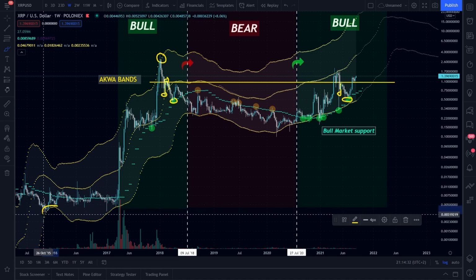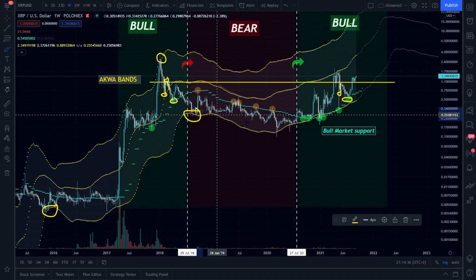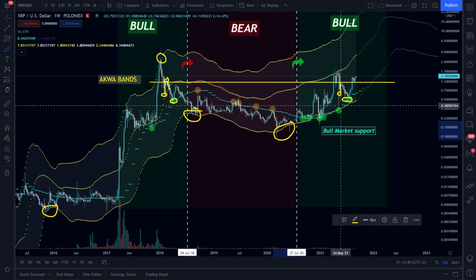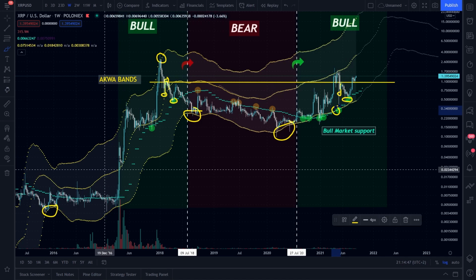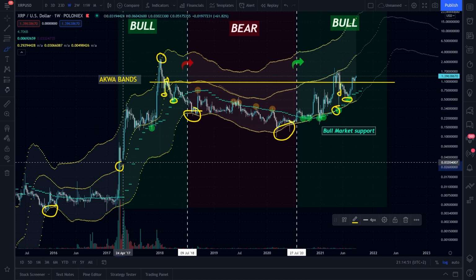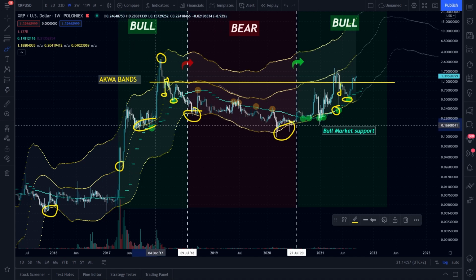In addition, we have the aqua bands, and we know for a fact that in the past, we used it as a strong support just right here. Again, we used it as a strong support and as a support just right here. And if you have a look at the middle line, we know that we used it as a resistance during the entire previous bull market because it was the case here and it was the case here.